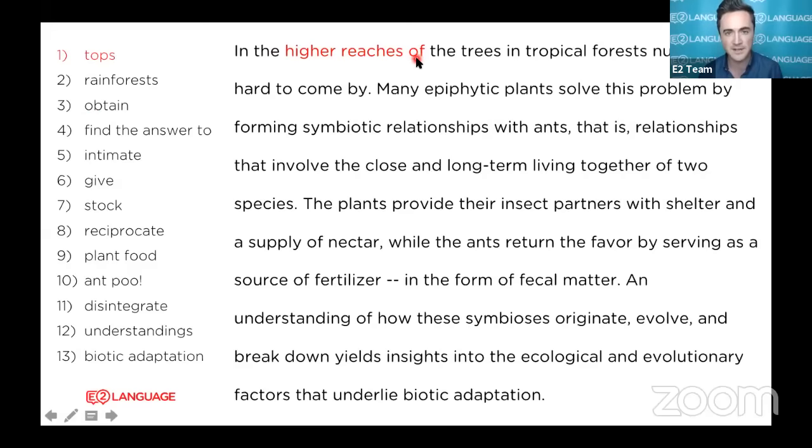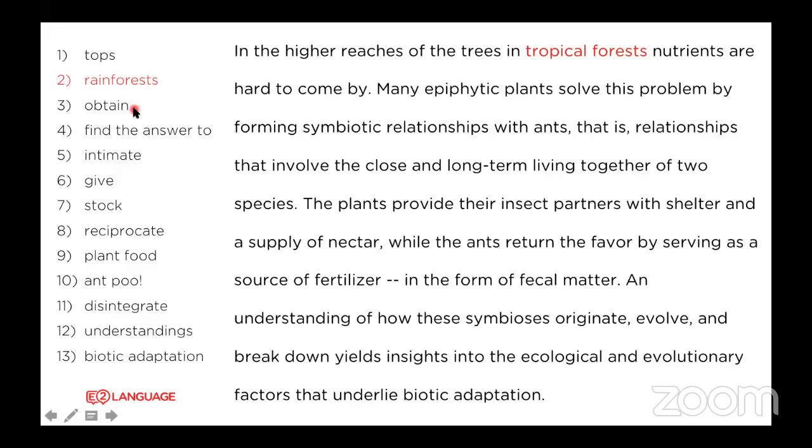So tops, higher reach of. Rainforests, tropical forests. Obtain, come by. Find the answer to, solve. Intimate, close. So you can imagine that in the question, it says something about the intimate relationship. And here it says relationships that involve close, intimate, close. These are synonyms. Give, provide. In the question, it will say something like, what do the plants give to the ants? And here it says the plants provide blah, blah, blah.